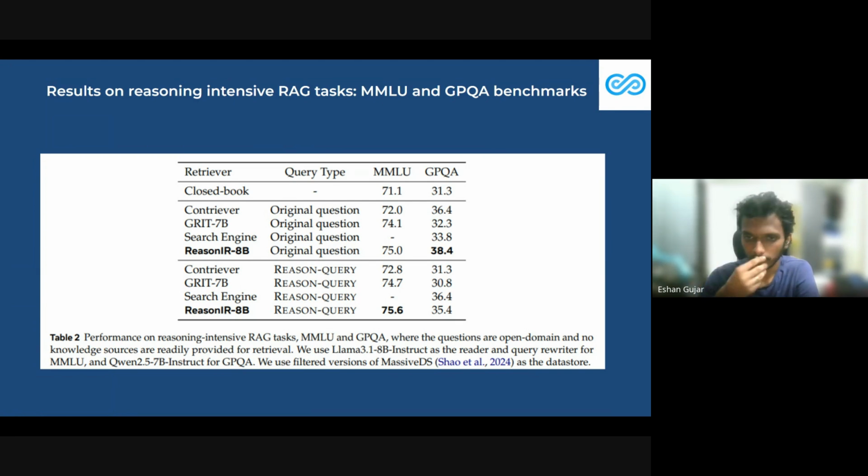Now, 75.6, I would like to reiterate, is a very good number for 8 billion models, considering the amount of data they've been trained on. MMLU is a very popular benchmark for LLM performance, and the model has learned already so much that the effect of reasoning is just 0.6 points. There's not much that you've gotten from it. So that is a very interesting observation here for RAG-based benchmarks. In fact, in GPQA, if you try to reason the query, many times your retrieval is falling down from 38.4 to I believe 35.4. That is a drop of 3 points.